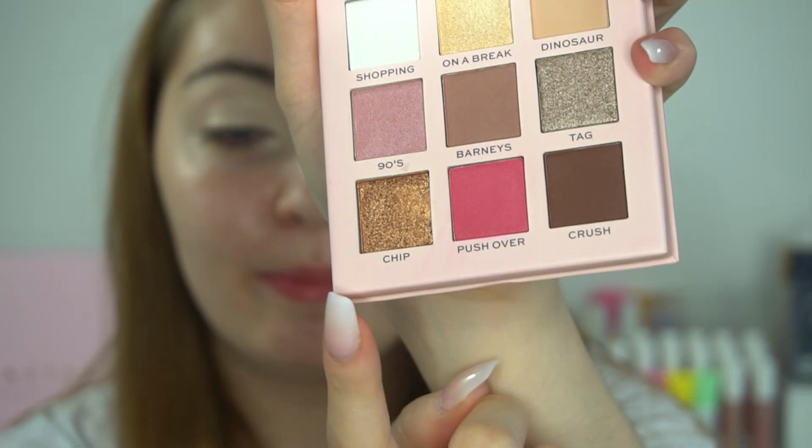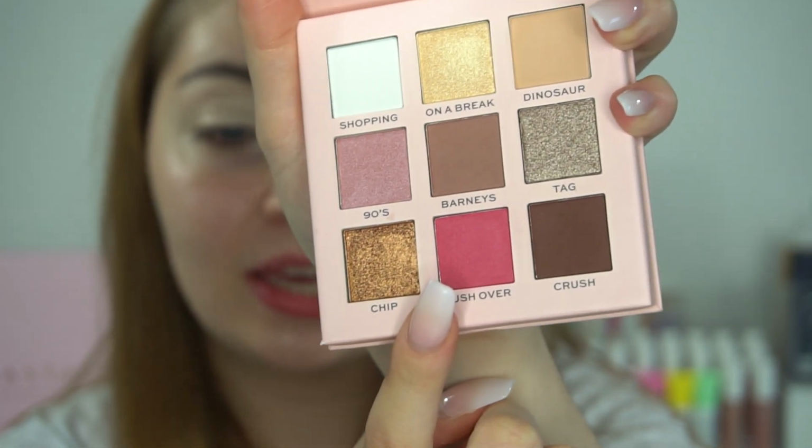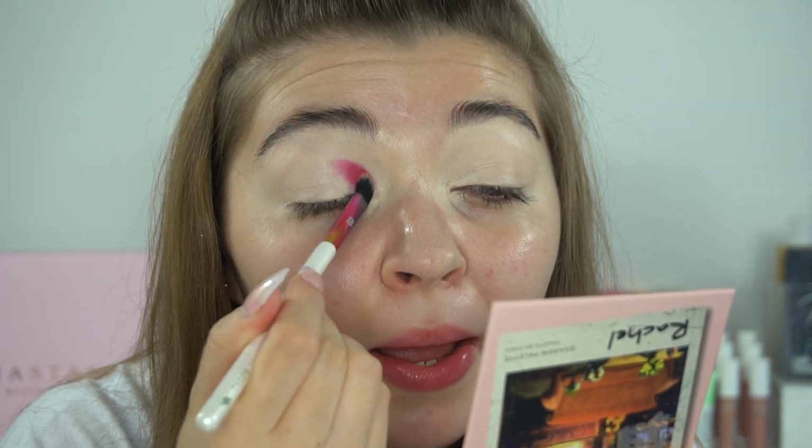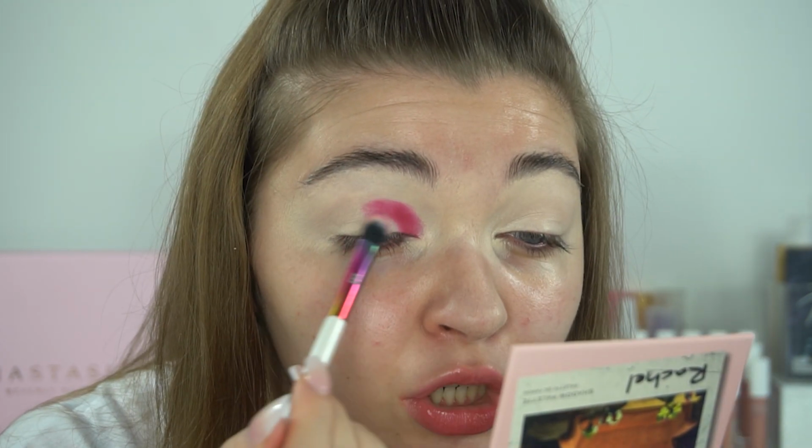I'm going to take Rachel's palette first. I'm going to take the shade Pushover, which is this hot pink shade, and I'm going to put that on the inner portion of my lid. Ooh, that's actually really pigmented. I think this shade has a tiny bit of shimmer in it, but it's nothing too crazy. It's actually not too bad.